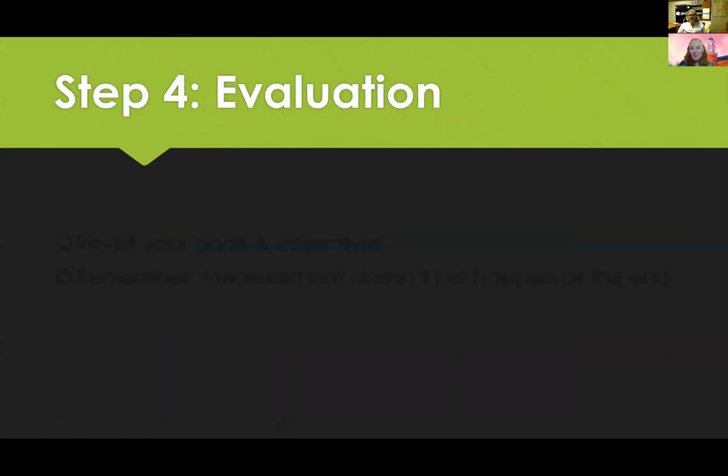And then step 4 of our process is evaluation. If we did a good job in step 1, if we wrote really good goals and objectives, then we've set ourselves up well to be able to do our evaluation. There are lots of different things that we can measure. Some things are easy to measure and some things are hard to measure. I don't shy away from the things that are hard to measure, but I would think really broadly about what you might want to evaluate.